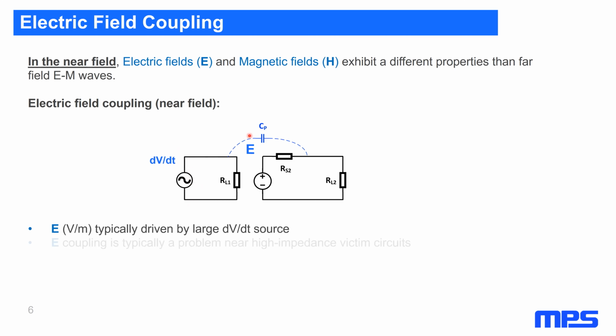For coupling to occur, we need to have a victim circuit, and that circuit for an electric field will typically be something that has higher impedance. So we could be looking at a circuit that has a high input impedance or a high load impedance or some combination of both. And the distance here is critical. As you know, the closer we get, the more likely that there could be coupling between this high dV/dt and this high impedance victim source.